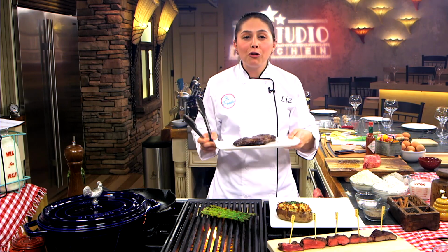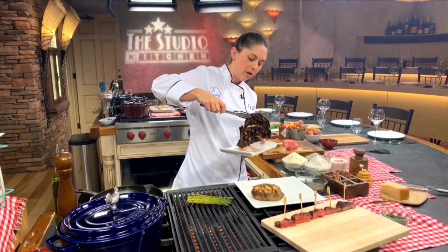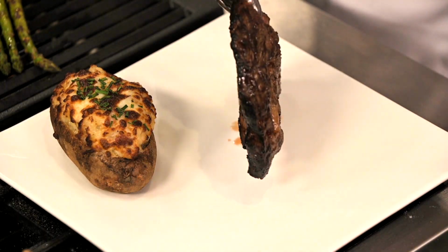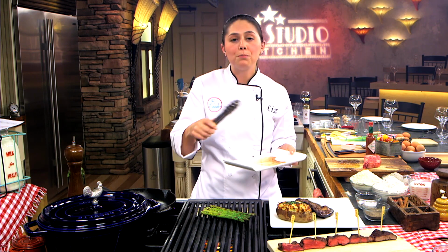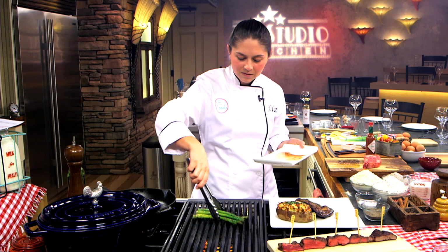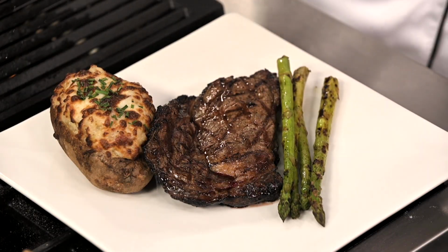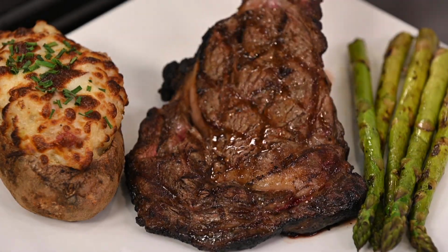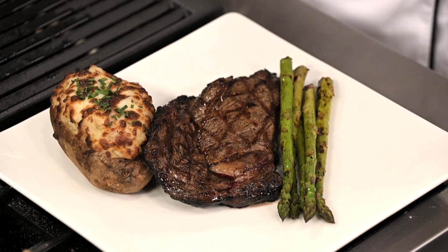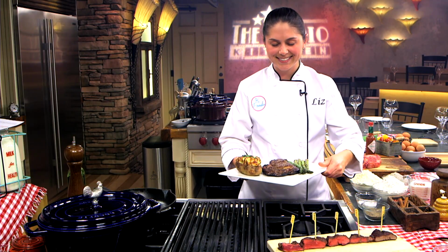I have my beautiful 14-ounce ribeye. We're gonna put right here on the plate. Oh, look at the juice. Look at the juice. And I've decided to pair my steak for tonight's dinner with a beautiful twice-baked potato and a little bit of grilled asparagus. Take a look at this steak, guys. It is perfect. Now, doesn't that look delicious?